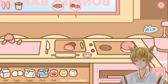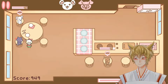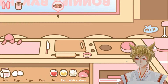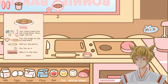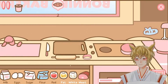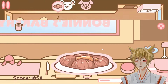You, and then meat bun. I forget. Oh god, this is gonna kill me. Oh! My memory isn't good! I can't remember, bro. It's sugar, flour, and fat.